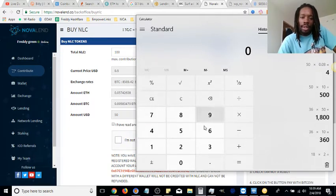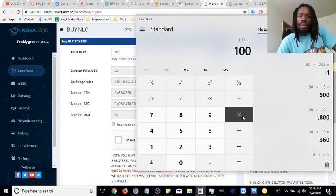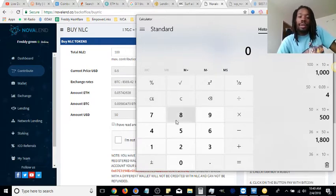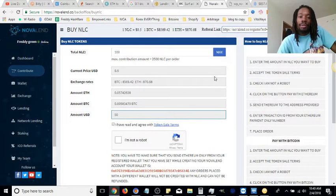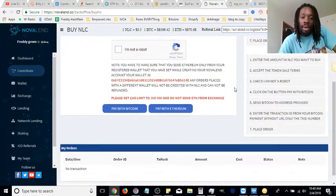Now imagine you got the 100 coins, but it happens to go up to, say, about 80. So let's say it just goes to $50. You already made 5K on a $50 investment. Do remember this was only $50 that you invested. So you're turning $50 into $1,000. That's a lot of return on investment. It's actually more than a 50x. It's more like a 100x return on investment.